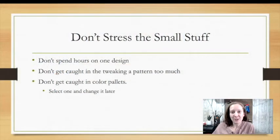Another big tip I have for you is don't sweat the small stuff. When I was first starting to learn how to create patterns, it took me forever to create a pattern. That's because I would spend hours on one design, tweaking it, changing things, moving something just the tiniest bit this way, making it just the tiniest bit bigger, tiniest bit smaller. I got really caught up in the design process, and I really lost a lot of the artistic parts of it because I was too worried about all of those fine details.